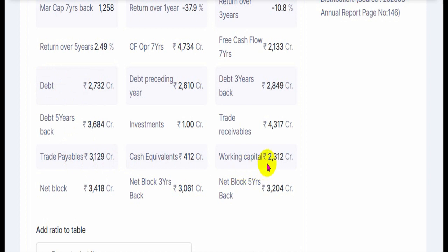If you look at the debt of 2,700 crores and payables of 3,129 crores, this is not good. Working capital is positive 2,312 crores. So basically its current assets are more than its current liabilities. So it has a good current asset-liability match. That is, it will be able to pay off its liabilities from the assets it at least owns.